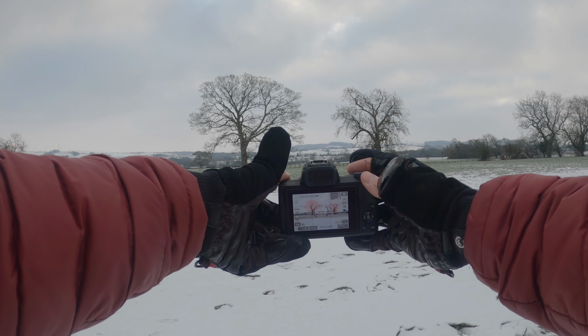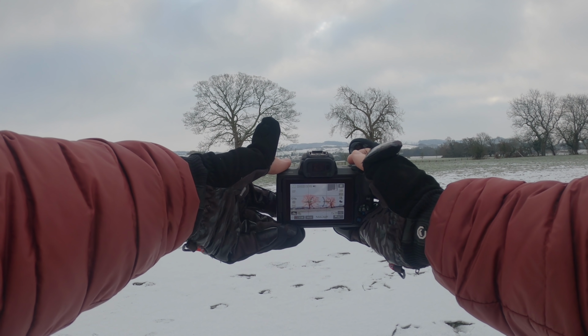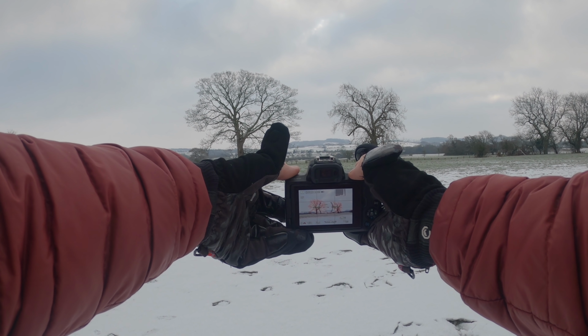Settings are already dialed in, 1/50th of a second at f9, ISO 100. Using the focus peaking again to make sure I'm focused on the oak trees. Centralise the oak trees.